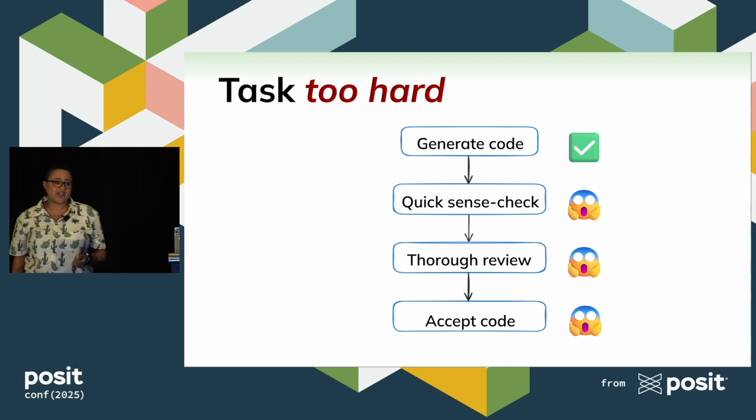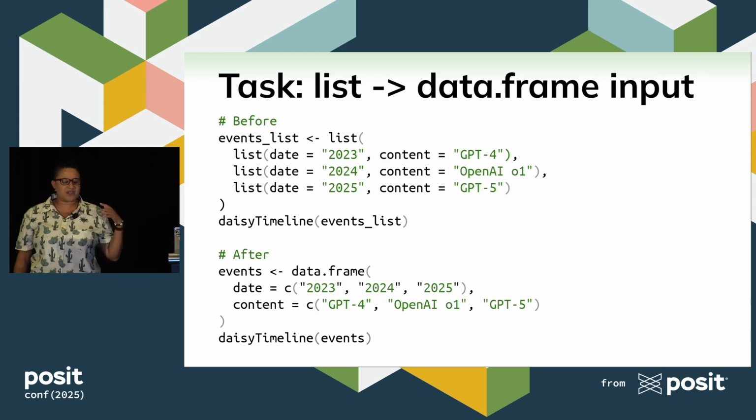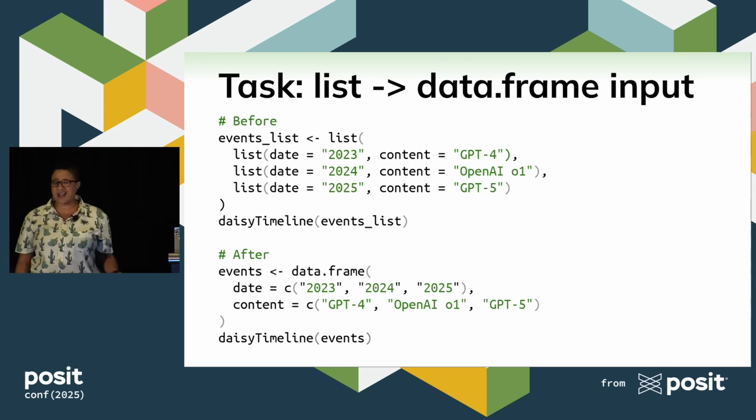So I decided to try again on a second task. The kind of AI slop that I got out of GitHub Copilot had come up with this way of working with the package where the function daisy_timeline took a list of lists as its input. But actually, in R with things like this, it's way more typical to have a data frame as an input. So all I wanted to do here was change the input from a list of lists to a data frame. Now, it felt like a task I could probably figure out how to do myself.